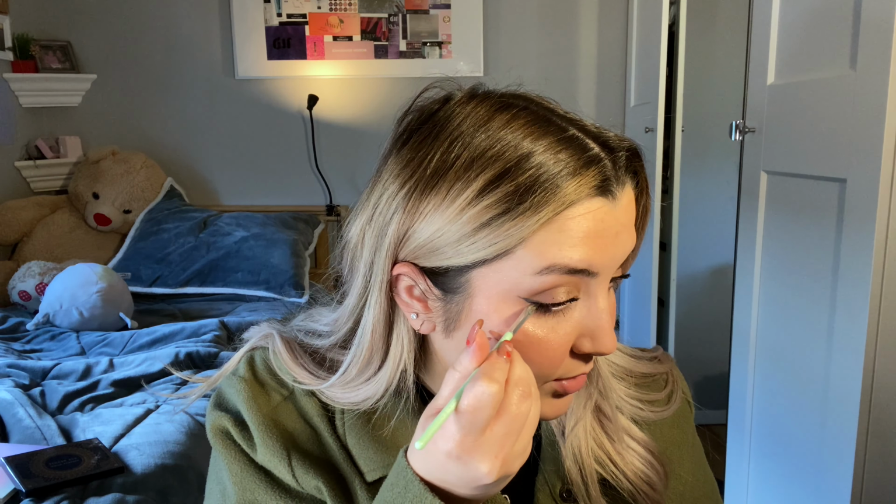pencil, it's super creamy, so it's able to blend out easily, but then once it's set down, it's really set down. So the formula on the pencil is actually pretty great, and I was really easily able to just blend that into the rest of my lash line. And I think that that's a pretty cute eye look.